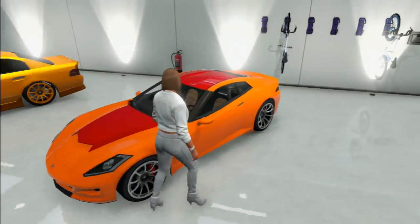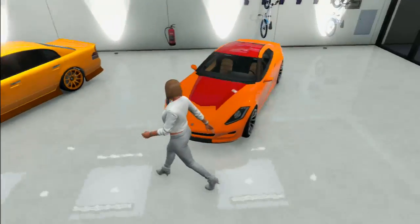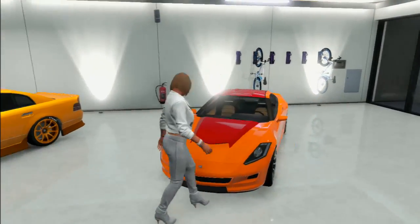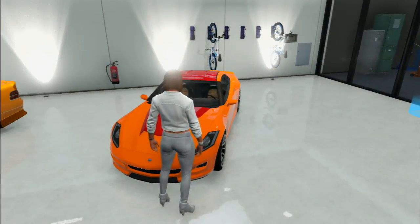Now next here, this is the Coquette, not the Coquette Classic. You can see that one over there. But this one is unpimped, as you can see. I just ordered this in. I got rid of mine a while ago, but I got one back because I got more space in my garage for selling my Zentornos.